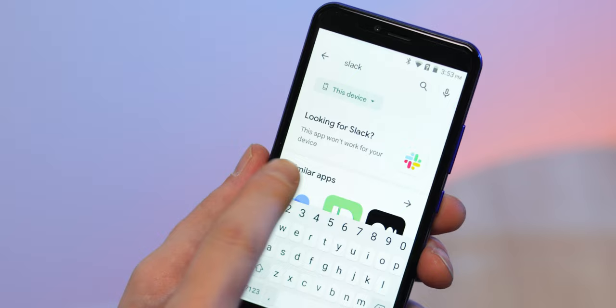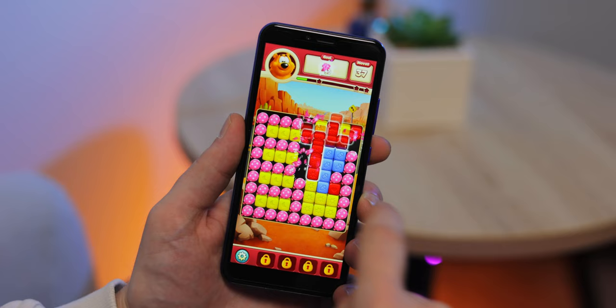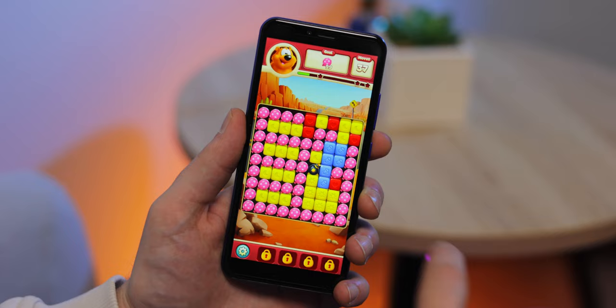Not like I'm gonna log in with my professional details on a phone with a security patch from 2019, but Call of Duty is also out of the question. I got this Candy Crush-like game and Brawl Stars, which I hear is popular with the youngsters. Now, this is, without editing, how long it takes me to launch a simple game.